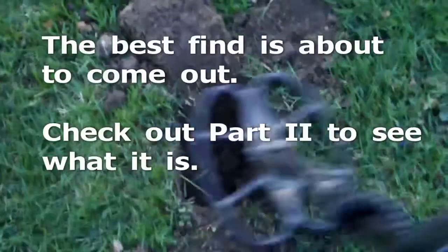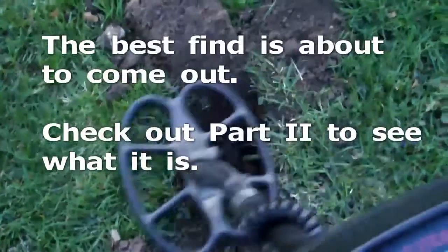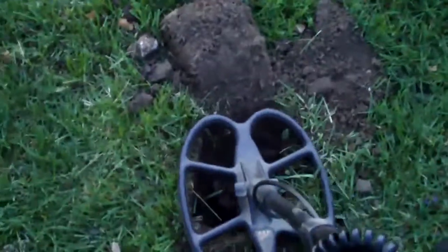Sounded like might be silver. So we'll check it again. Something else in there. And it's 1147. It's only about an inch or two deep.